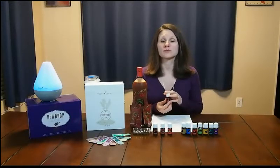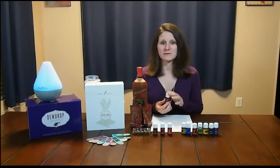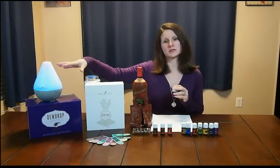I can't tell you, I have gotten rid of all of my candles, all that kind of stuff that's just really bad for you, you know. So we place the Purification in the diffuser.